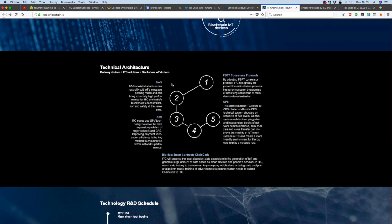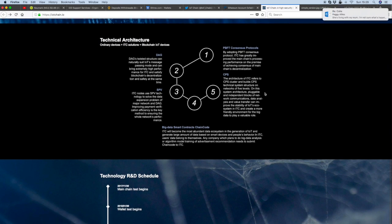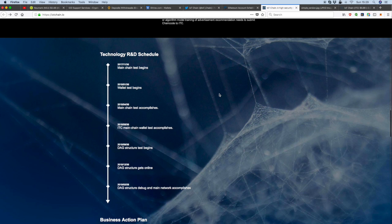DAG's twisted structure can naturally suit Internet of Things message passing mode and can bring extremely high performance for ITC and satisfy blockchain's decentralization and safety at the same time. SPV: ITC nodes use SPV technology to solve the data expansion problems of major networking DAG, improving payment verification efficiency. PBFT consensus protocols: by adapting PBFT, ITC has greatly improved the main chain's processing performance on the premise of achieving consensus of main chain blockchain decentralization. CPS: the architecture of ITC refers to CPS cluster and builds CPS technical structure, blah, blah, blah. I can see there's a lot of technical words thrown around in this.